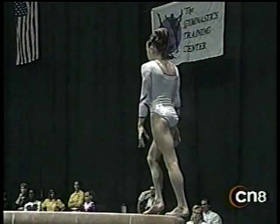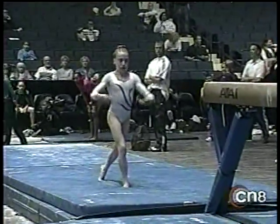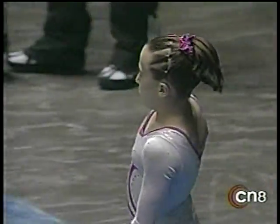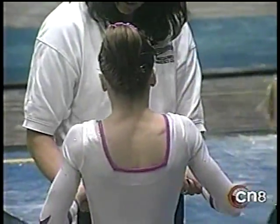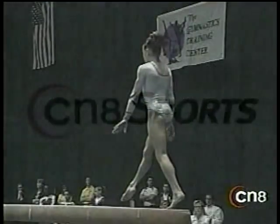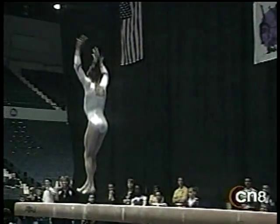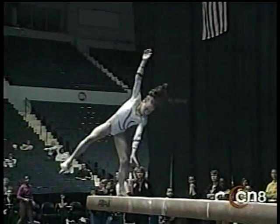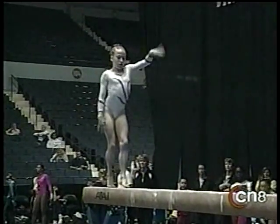We saw her struggle a little on the uneven bars. This is a much better effort here, and a strong double back at the end. Very nice routine from Hilary Mauro out of Massachusetts. Here's this front somersault, and watch how she twists a half twist, but she twisted a little later than most. She goes all the way over and then twists. A little bit of a bobble on the landing, but I like the technique.